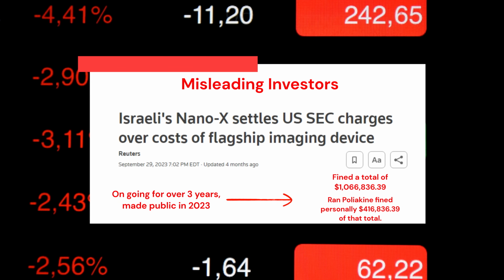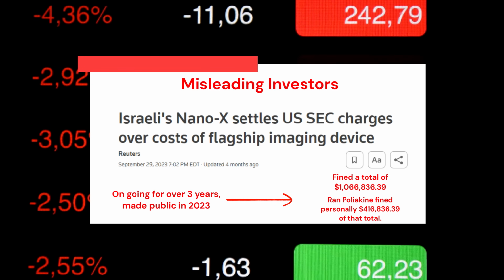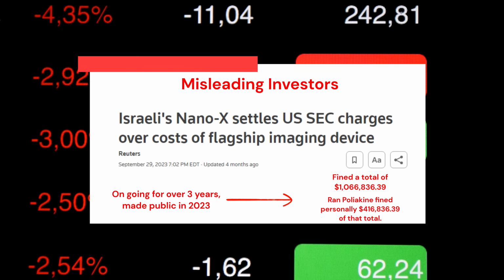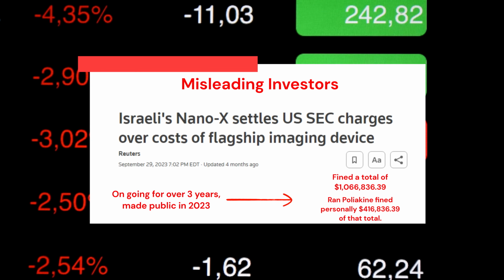The case was filed in the U.S. District Court for the Southern District of New York on September 29th, 2023, with a qualifying judgment order dated October 3rd, 2023. And this is concerning because this was going on for years until made public in 2023. And I think many bulls want to ignore this, but this is deeply concerning. I don't want to take the path of fraud, but it definitely treads that line.